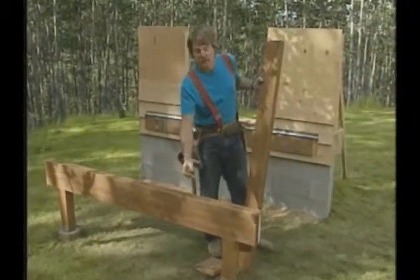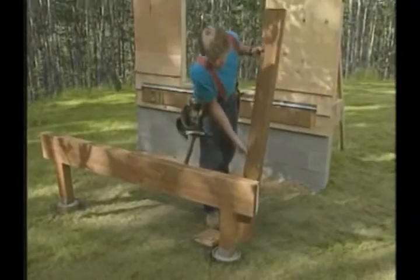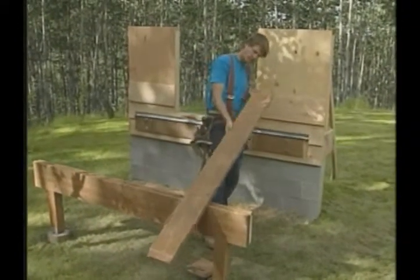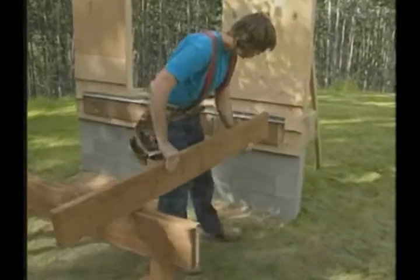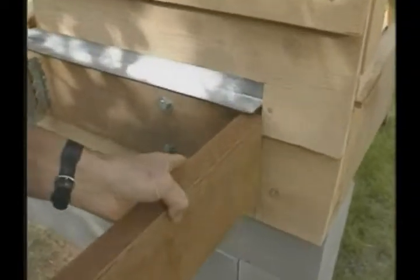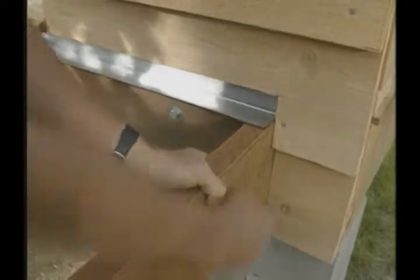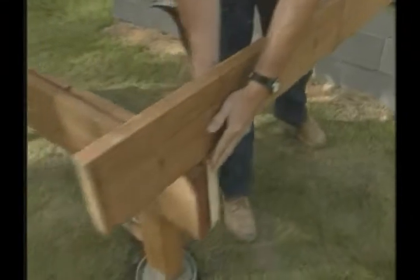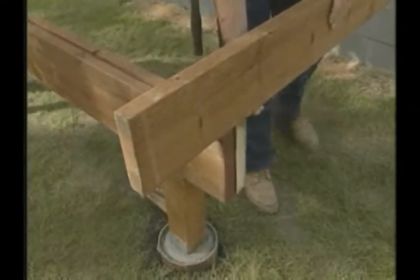Well, I've temporarily nailed my beam to my post, and now we're ready for some joists. I want to be sure to crown them all. This first one's the end joist, and it fits in this 1.5-inch pocket we left, like this. Now I'll put in some 16s and a clip on the back, flush it up with the end of my beam, and put in some toenails.